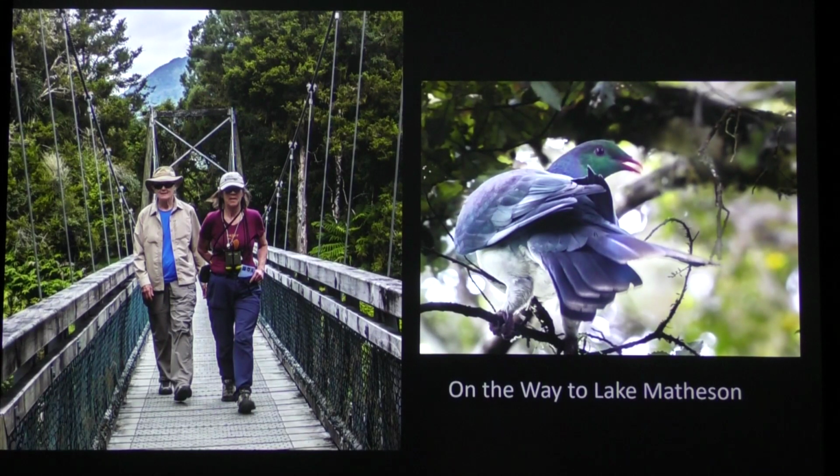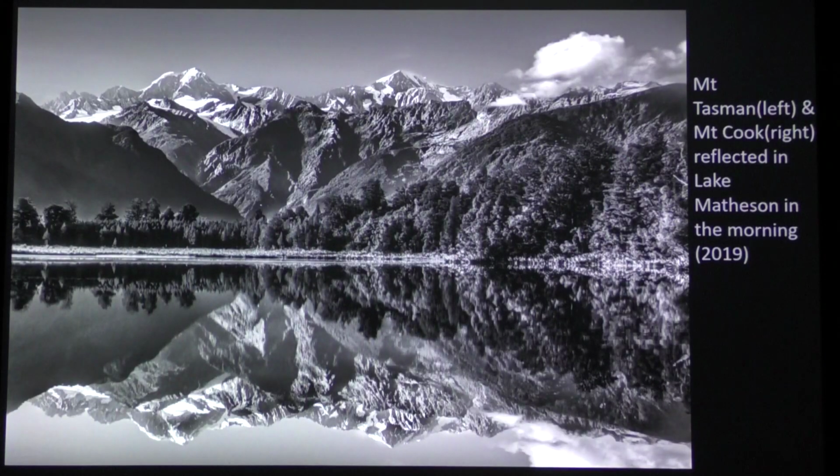One of the interesting things in this area, we were staying in a town and in the park, and one of the things to do is to go up early in the morning to a place called Lake Matheson. And so here's Virginia and me, and this is an interesting story. This is a black and white picture I took. This is Mount Tasman, and that's Mount Cook reflecting.